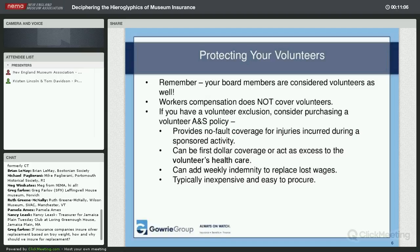So the good thing about a volunteer accident and sickness policy is that it generates a lot of goodwill amongst your volunteer base. It makes them feel that you value them. It makes them more likely to help out with some of the more physical tasks. And it's a really nice way to handle it if these things happen. Tom will get into the Affordable Care Act and what it means for small employers, but healthcare is such a gray area right now, and some people have sky-high deductibles, so the less that someone has to go to their own healthcare, the better.